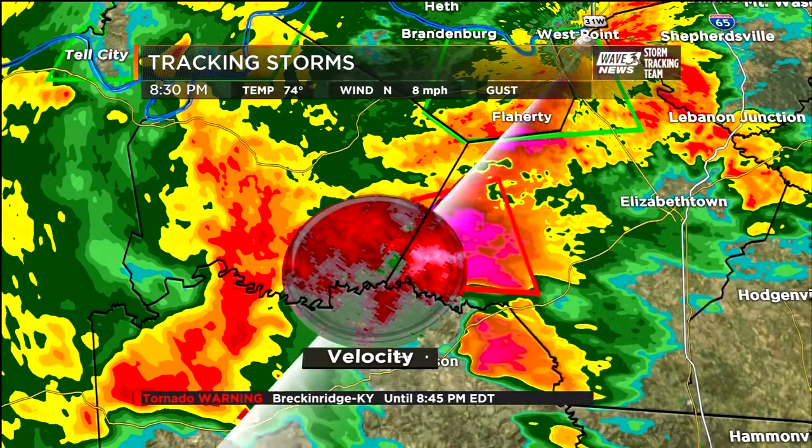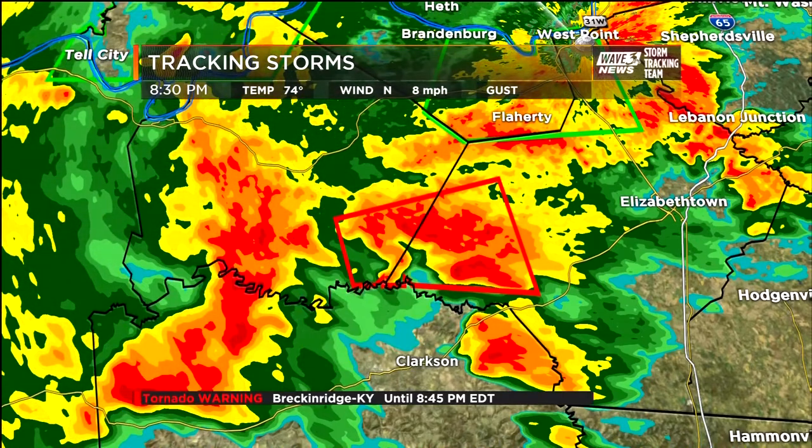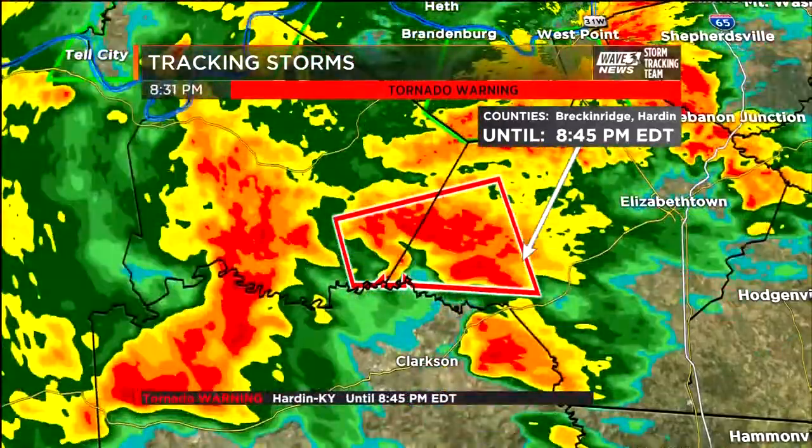I want to toss this over to Brian Good right now, and he's got some more information regarding the structure of this thunderstorm and what we've been seeing here throughout the last few minutes. Brian? All right, thanks, Ryan. We're still keeping an eye on the cell.